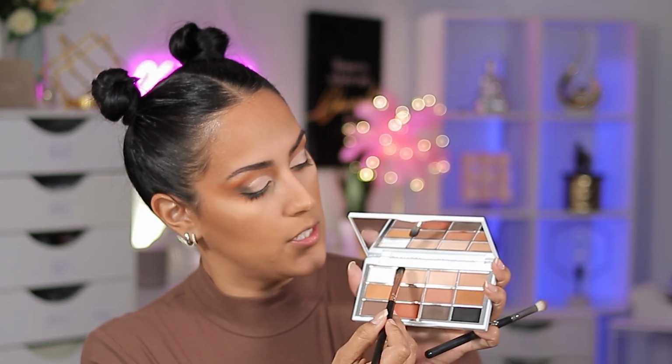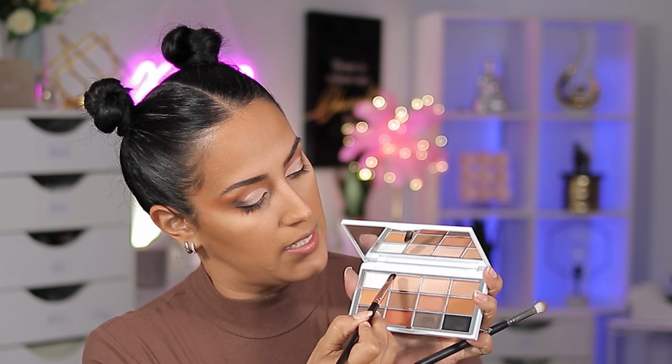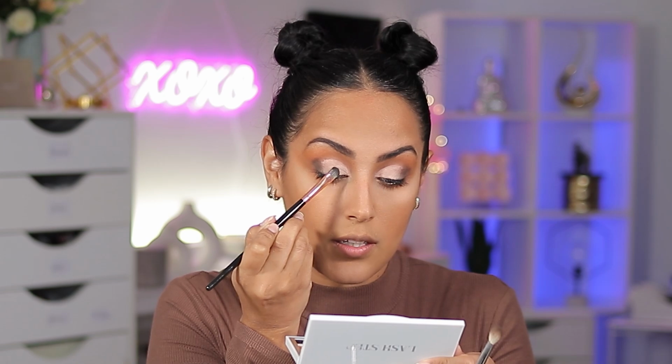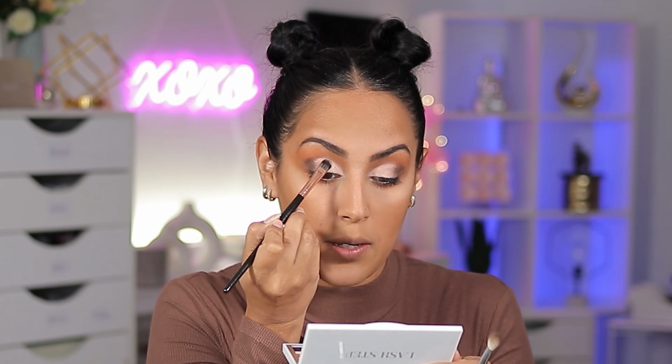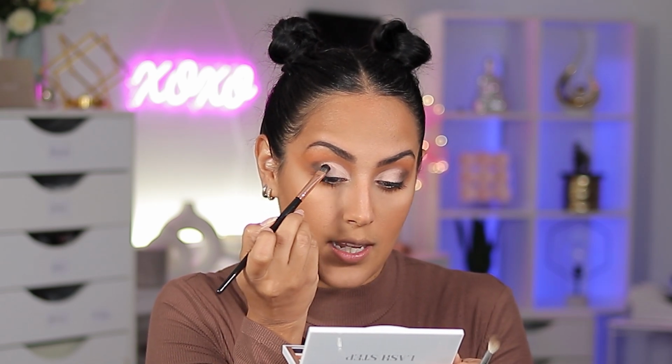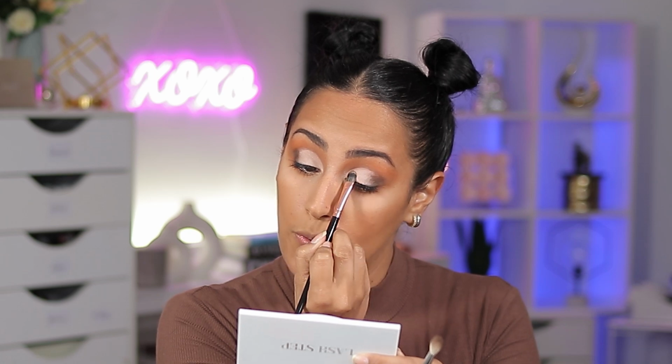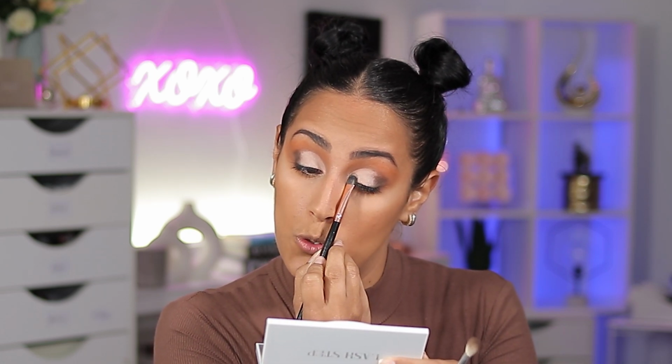And with another flat synthetic brush, I'm going to dip into this shade over here, but I'm gonna mix them together because I'm going to set that base that we use to cut the crease. With a flat synthetic brush, I'm able to get as close to the crease line as possible. That way it looks nice and sharp. I'm mixing those 2 shades together because I don't want it to be super bright, but I also don't need it to be pink. So adding the white to the shade helps neutralize it a little bit.